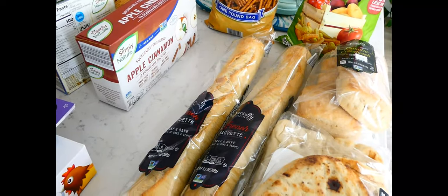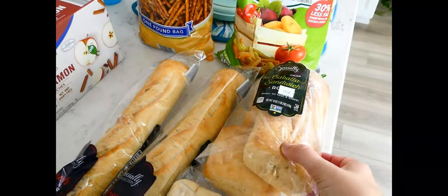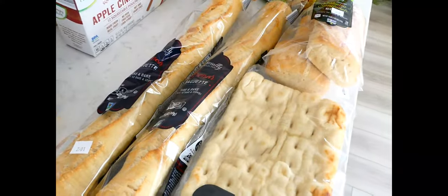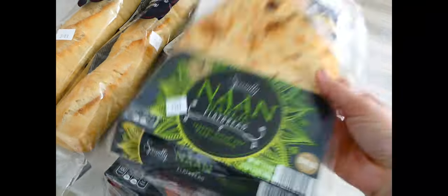Baguettes, I actually ordered 3 and we already ate one in one day. And then ciabatta rolls, these are for the steak sandwiches. Naan for the kids' pizza for movie night, and then flatbreads for our flatbread on movie night.